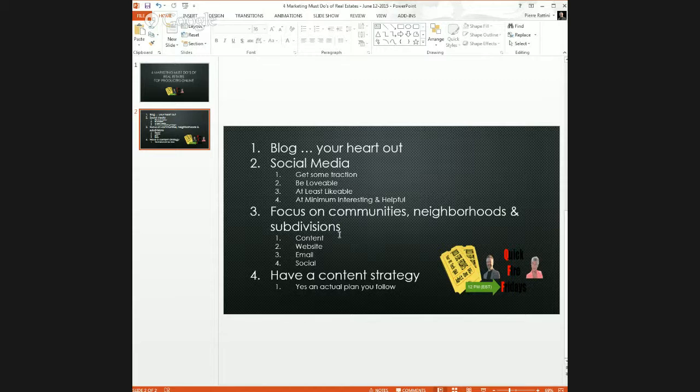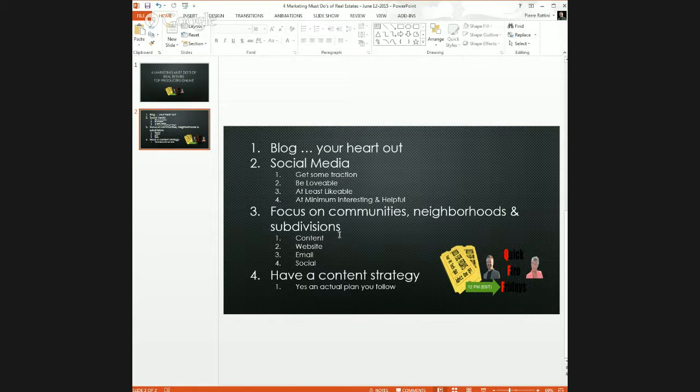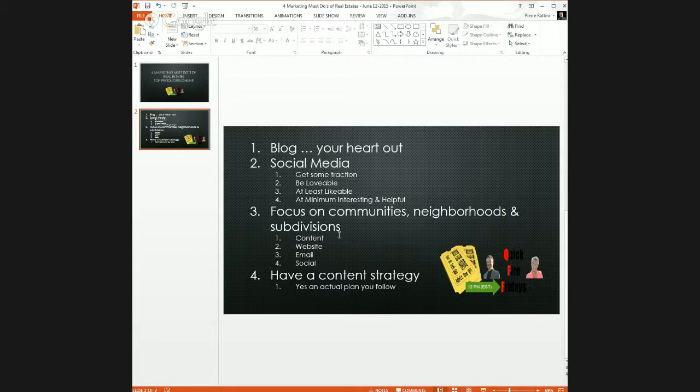But having those types of pages on your website, and then sharing that kind of content via email, like having an email list for people who are interested in XYZ community, having another email list for people who are interested in this neighborhood, etc., and then giving them information about that specific area, they're going to eat that up. And I can tell you there's very few people that I'm even seeing that do anything close to that.